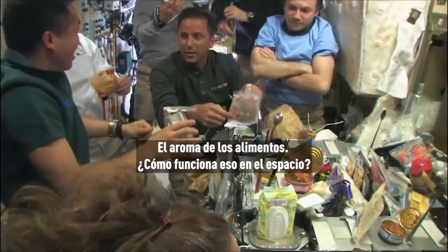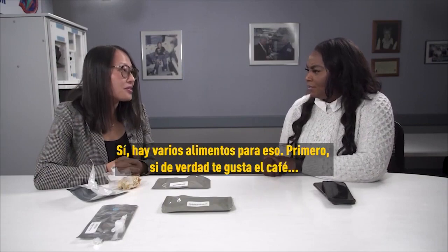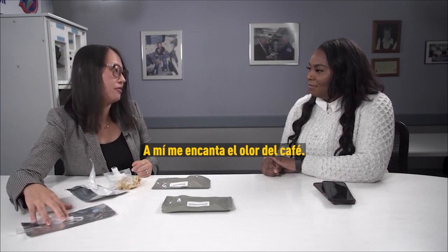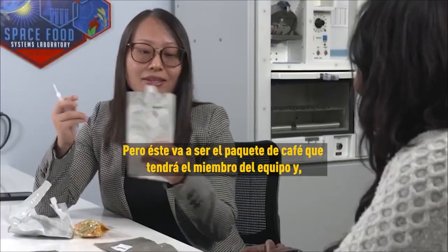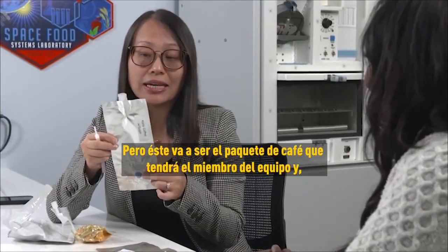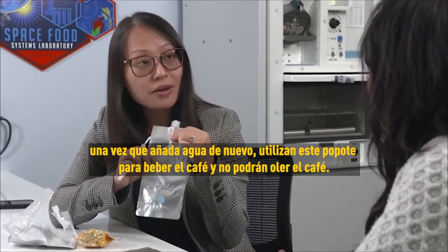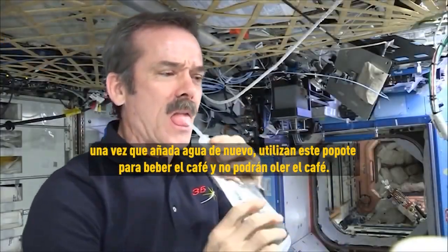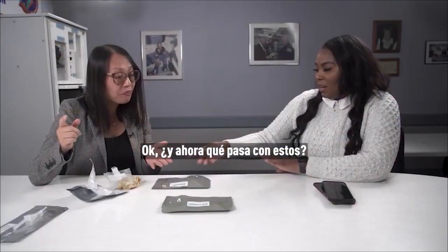The aroma of food, how does that work in space? Yeah, so there are several folds to that. First of all, if you really like coffee, I love the coffee smell. But this is going to be the coffee package crew members are going to get. And once they add water back, they use a straw to drink the coffee. So they're not going to be able to smell their coffee.